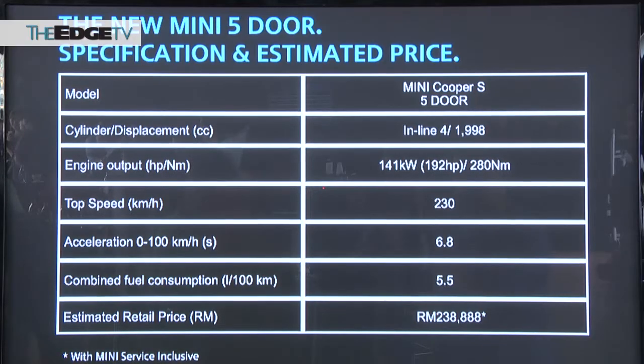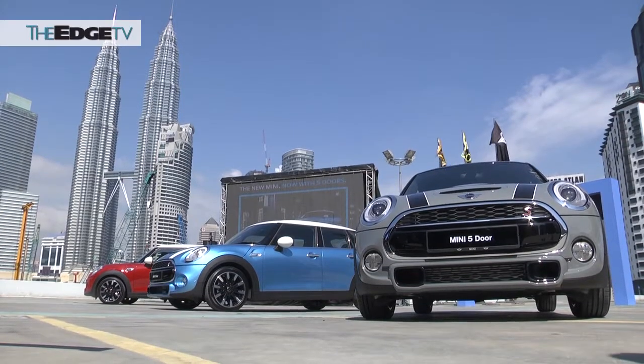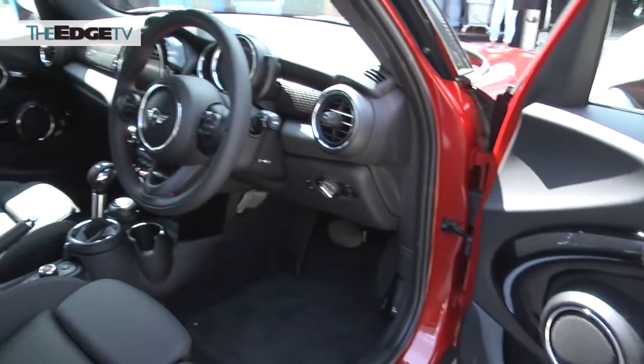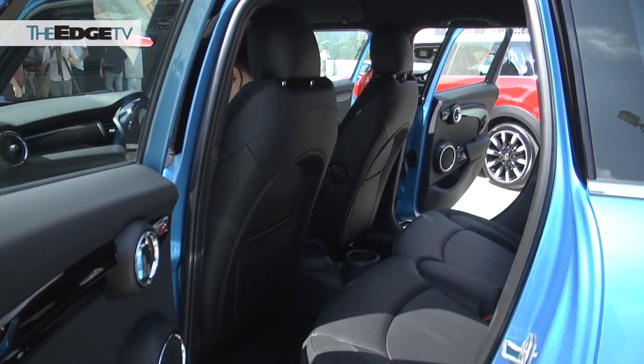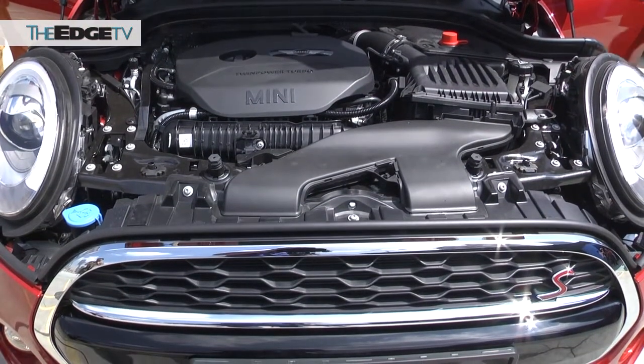The car is priced at just over 238,000 ringgit on the road, without insurance, and will be available in 11 exterior paint shades. The new Mini Cooper is 16 cm longer than its 3-door counterpart, which gives backseat passengers easier access and more space. In engine offering, the car has a 2-litre twin-power turbo petrol engine.